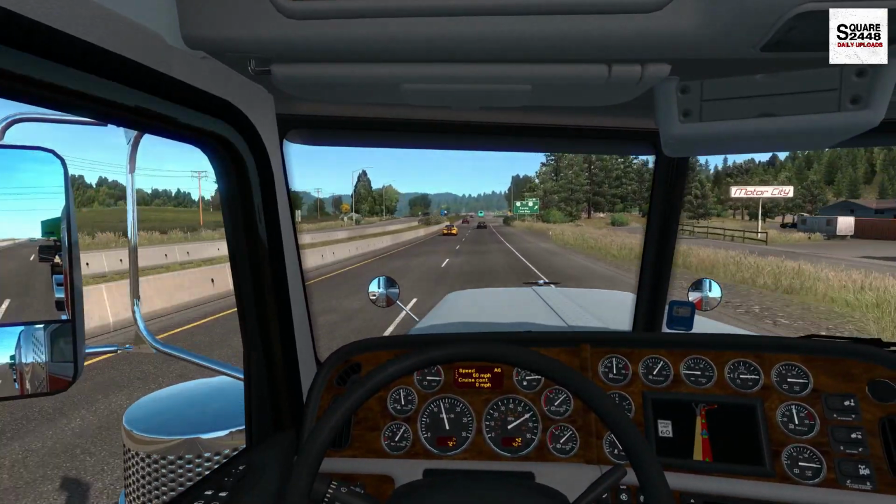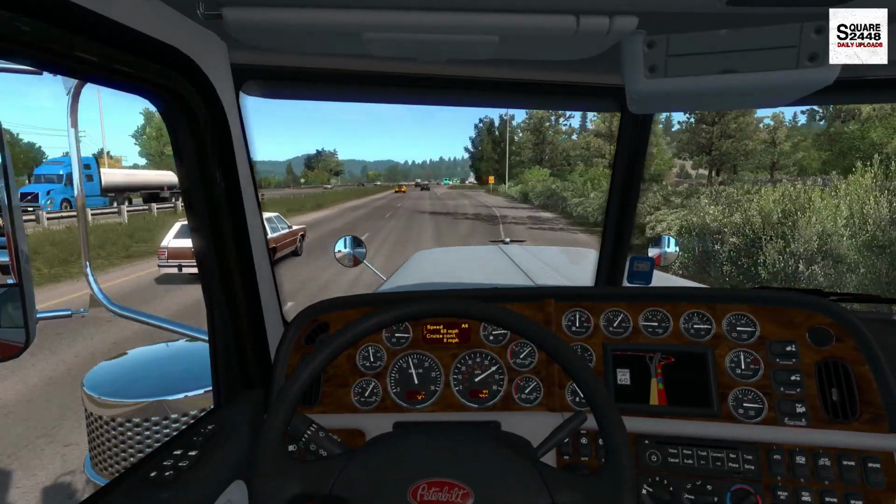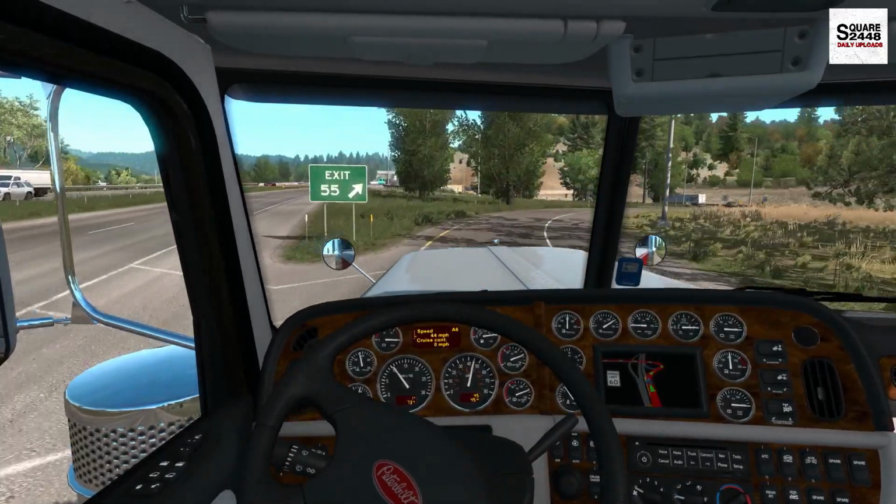I've really been enjoying the state of Oregon here for hauling. It's been great. Actually, a totally different landscape from the other states like Nevada, Arizona, and California.